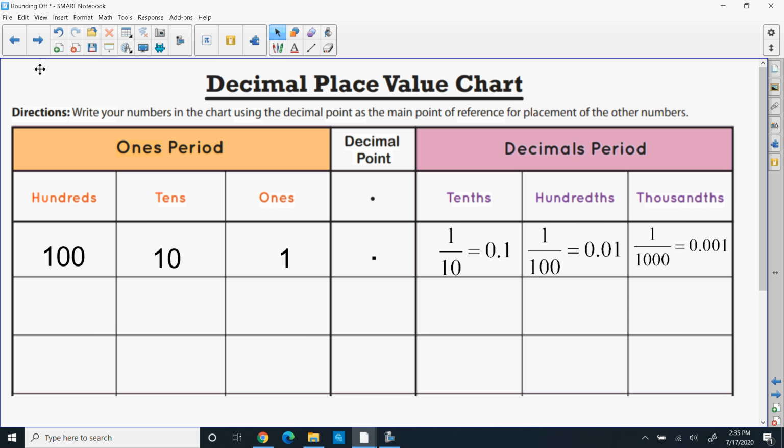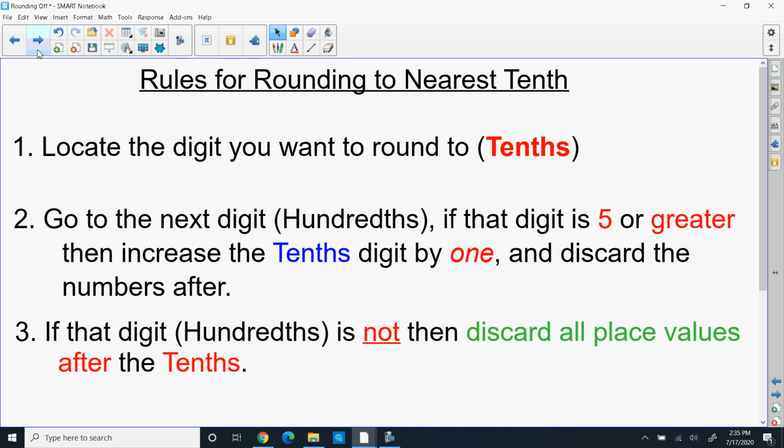All right, so now that we know our decimal place values, here are the rules that we need to concentrate on for rounding off to the nearest tenth. It really is a general rule that'll apply, but I'll make another video for rounding off to the nearest hundredths. So locate the digit you want to round to. We're rounding to the nearest tenths. So go to the next digit, which is the hundredths, and if that digit is 5 or greater, then increase the tenths digit by 1. So we're going to add 1 to the tenths digit, and we're going to discard the numbers after that. We'll see in our example. But if the digit in the hundredths place is less than 5, then discard all place values after the tenths.